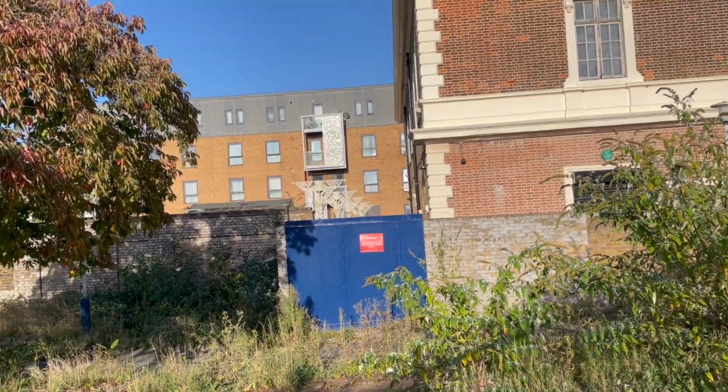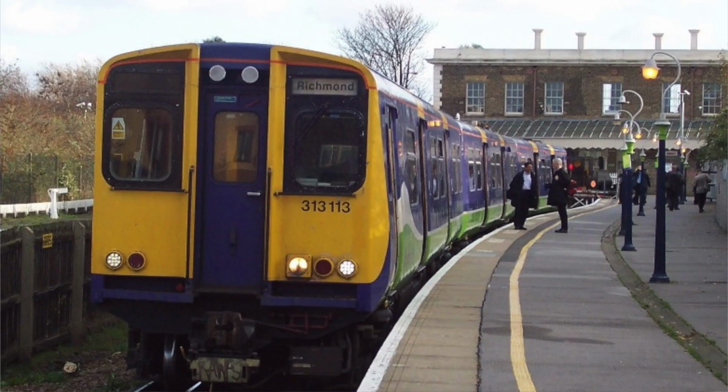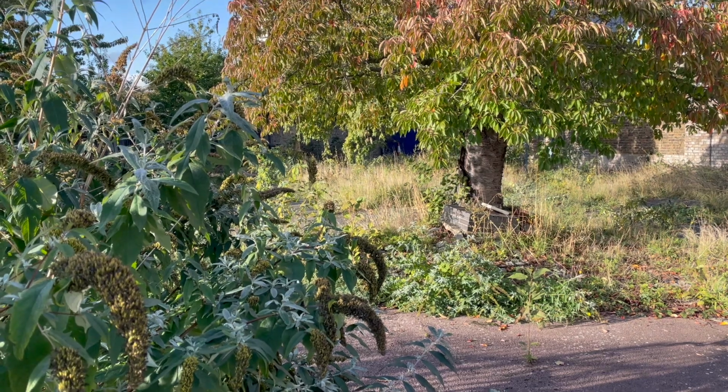But sadly, there's not much left except for this beautiful old station building. But here we are. This was the eastern terminus of the North London line until 2006. So as we stand outside the former terminus building here at North Woolwich, this is where we are going to end today's video. I really hope you enjoyed this.